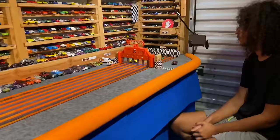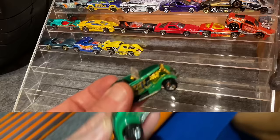Go. These Fords are fast. The old hot rod for the win. Another Ford makes it up on here.